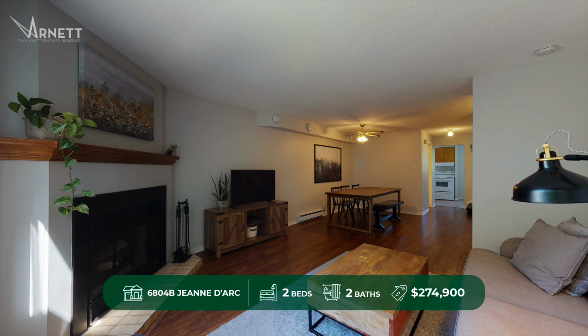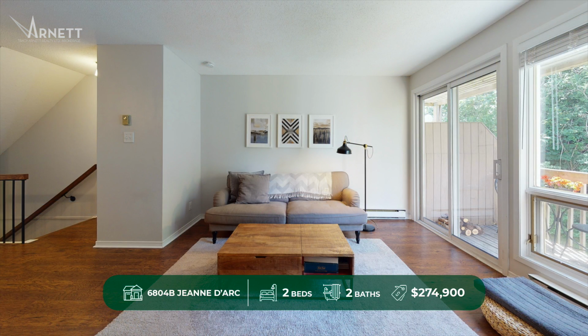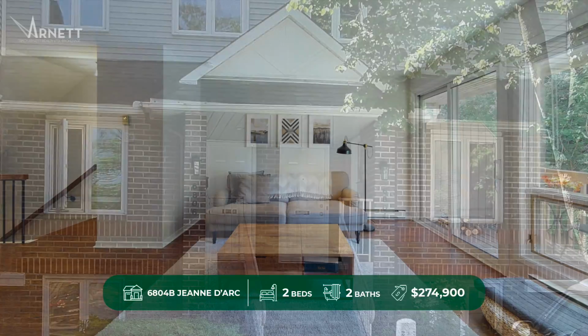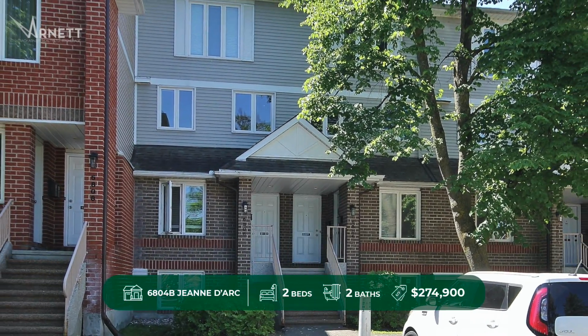If the summer heat is too much, no problem. This unit has central air conditioning, so you've got the best of both worlds in every season. Nestled in nature, but close to schools and all amenities, this unit is a must-see. So call Tracy Arnett Realty for more information today.